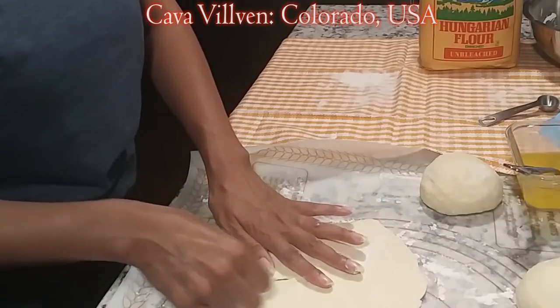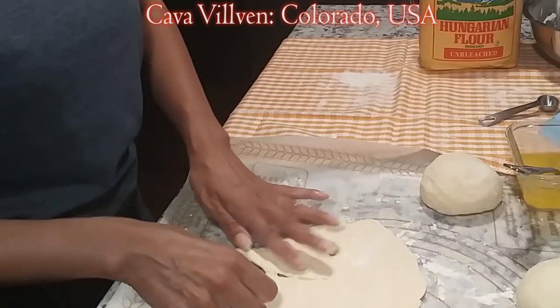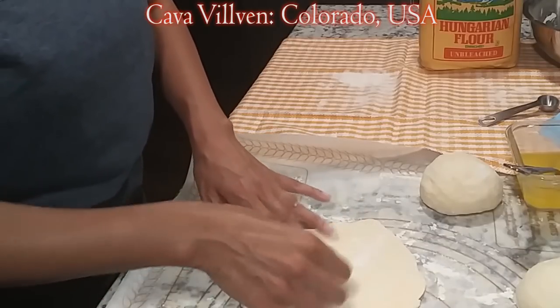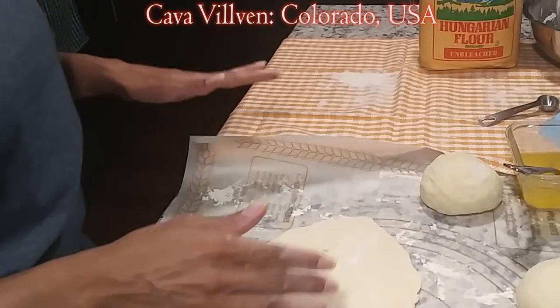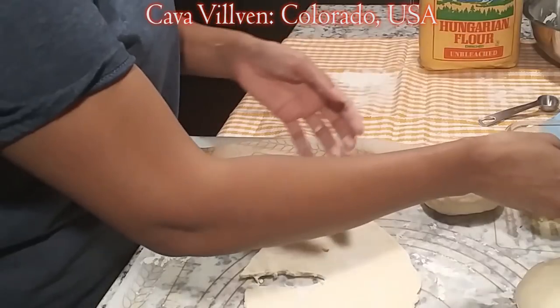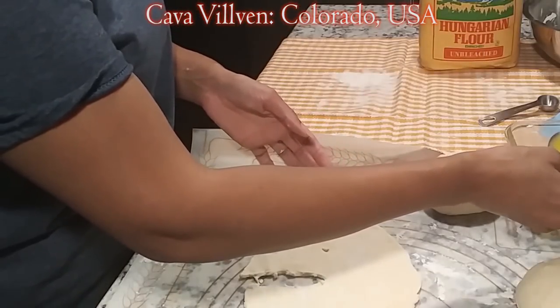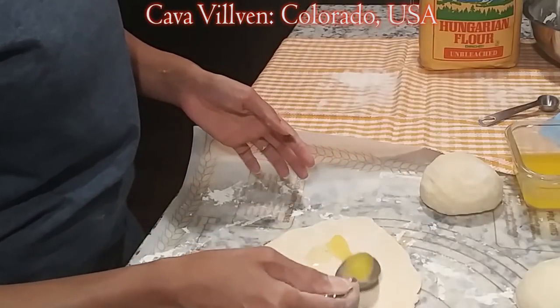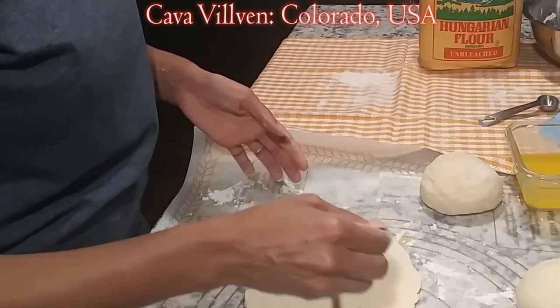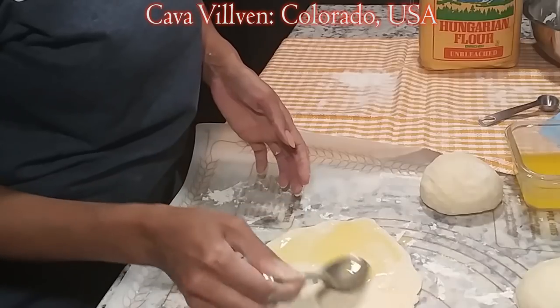Cut it. Cut it. I'll turn around and get a knife in a minute. I really want to figure this out. And I'm going to do this.